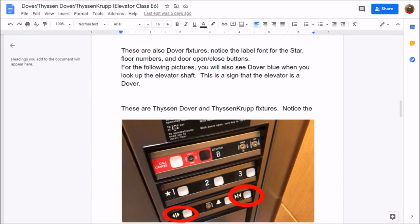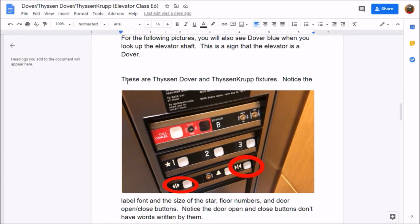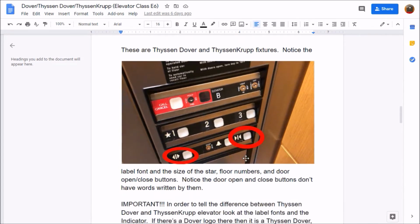All right, down below here, these are Thyssen Dover and ThyssenKrupp fixtures. Notice the label font. Remember how I said it was a small rectangle for the star and the floor number? Well, it's now a square, and you can see that there too. So the star and the 1 have been combined into 1, and the 2 is now a little square as well. So it's pretty much 2 rectangles put together. That's how Thyssen Dover and ThyssenKrupp produced them.